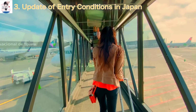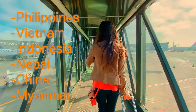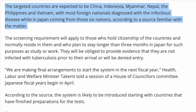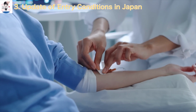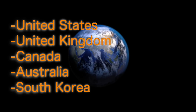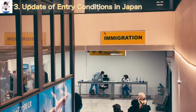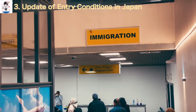The targeted countries include the Philippines, Vietnam, Indonesia, Nepal, China, and Myanmar. These countries were selected based on the percentage of tuberculosis patients diagnosed among foreign nationals during past stays in Japan. Similar pre-entry testing measures are already in place in countries like the United States, the United Kingdom, Canada, Australia, and South Korea. Japan has decided to implement similar measures to ensure the prevention of entry for individuals from these 6 countries who may pose a tuberculosis risk.